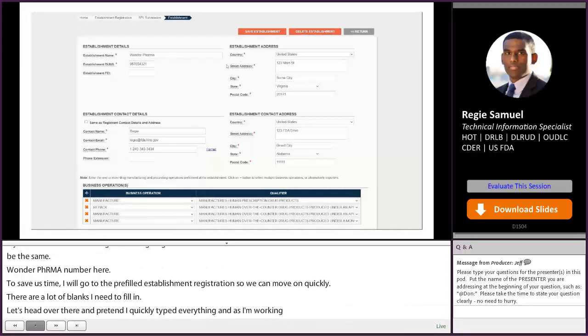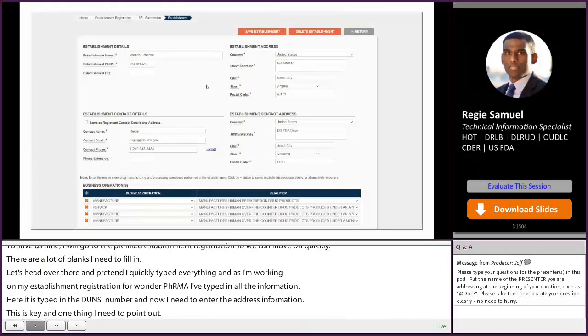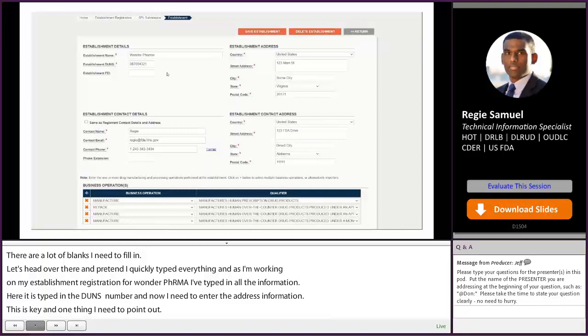Now, this is really key, and one thing I need to point out. You have to ensure that the establishment address that you provide exactly matches the address information in your Dun & Bradstreet record that's associated with your DUNS number. Because the establishment registration, once you submit it, goes through a validation process to ensure that that is the case.